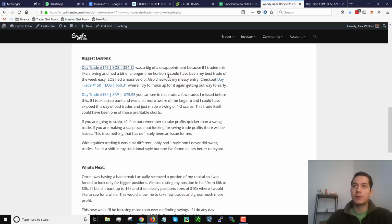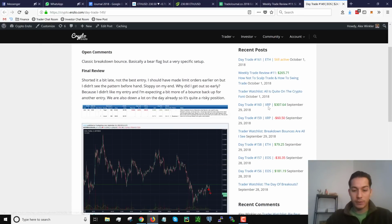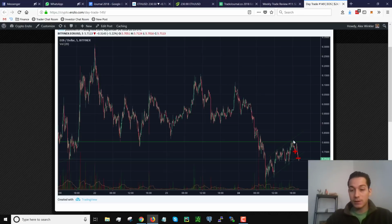And this is exactly what I'm talking about, how my scalping is kind of at the wrong times. Anyway, here you can see exactly what I did. This was a nice ascending channel, which typically breaks down to the downside. I got in a bit too aggressive here. I should have waited. I should have gotten in over here at this support line. This would have been a classic breakdown bounce trade if I got in right here.